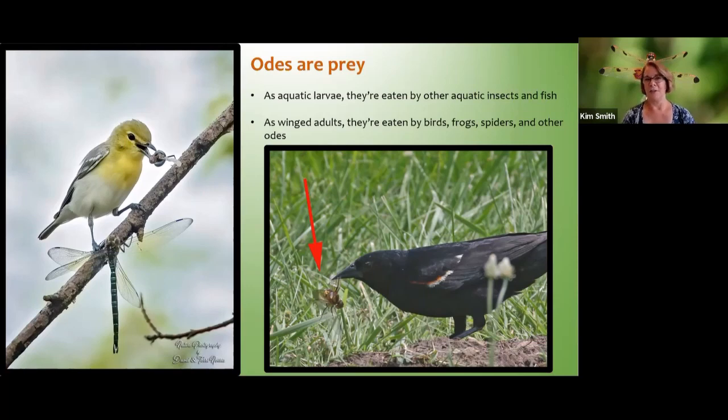And I think she said she took that at Magee Marsh. And then the other picture was mine. I was watching a dragonfly and taking pictures of it. And suddenly this red-winged blackbird dropped out of the sky and grabbed it. And you can see where the arrow is, there's only half of a dragonfly body there. So this wasn't the photo op that I expected to get, but it's maybe better than what I was taking.